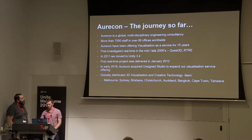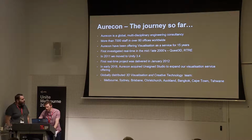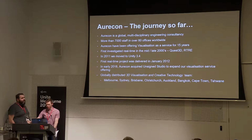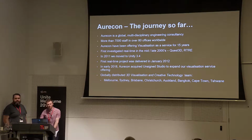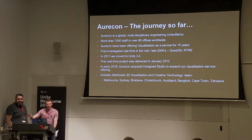So we first looked at real-time going back more than 10 years ago. I don't know if anybody remembers back then. There was things like Quest 3D, the node-based real-time engine. RTRE, which was the real-time rendering engine plug-in for 3ds Max. Unity was always Mac only back then, and I remember it was kind of off in the distance and we could never touch it because we were a heavy Windows-based company. I wanted it so bad and I could just never get it.